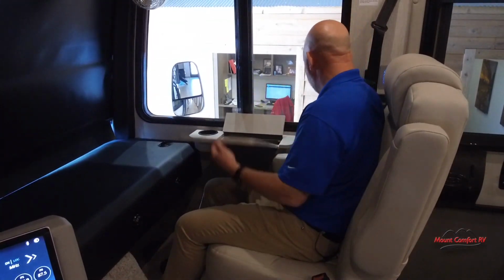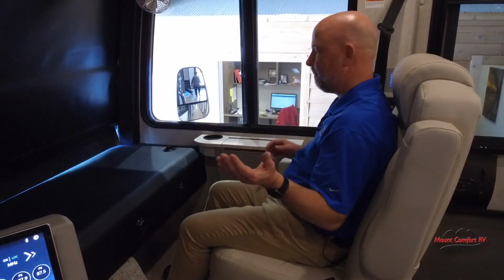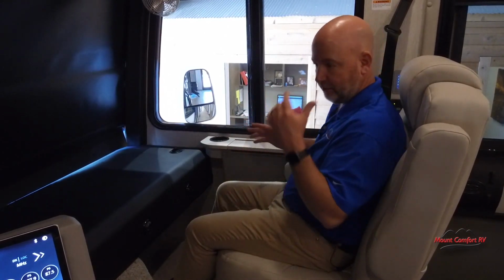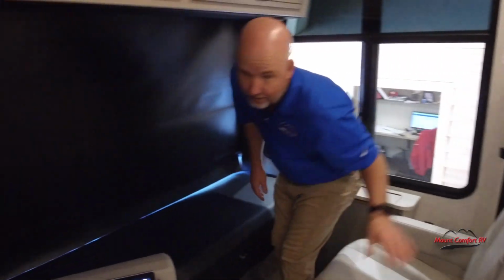I've got a nice table down here, there's an outlet. I can plug in my laptop, that type of thing. So, there's a lot of room in a Class A, certainly, and that's the number one reason. Number two reason for a Class A is you're generally going to have a significantly greater outside storage.